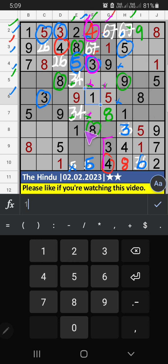Then column E, 2 numbers are remaining, 6 and 7. 9th row, we have 7. So 7 can't come in the cell, 7 is confirmed here. Then 6 is here.